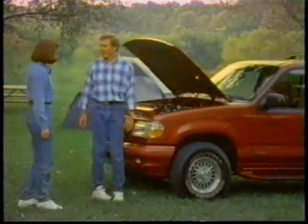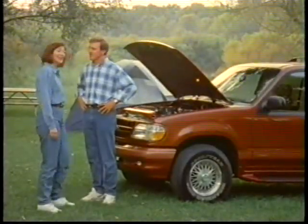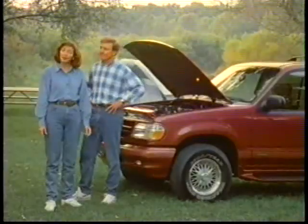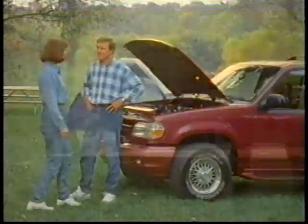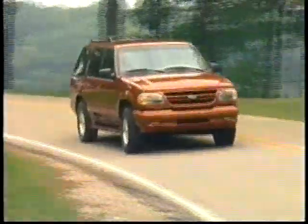You know, another nice feature that's been designed into the Explorer to make life easier is the battery saver. If you happen to leave your interior lights on with the engine off, the battery saver will shut down any power going into the interior lighting system after 40 minutes, which helps preserve battery life. However, if any door is ajar while you are driving your vehicle, the interior lights will remain on. That's right.